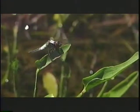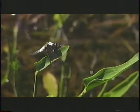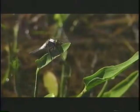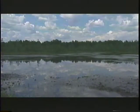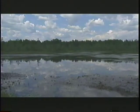So, except for the hum of insects and the songs of birds that live on insects and the soft flutter of dragonflies, bogs are pretty quiet and peaceful. Perfect place to spend a few hours on a long, sunny afternoon.